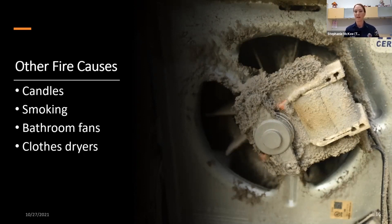Bathroom fans cause way more fires than I would have ever guessed. This picture here is a picture of a dirty bathroom fan. So what happens particularly with older models, I think it's like the 90s and before that, they didn't have the built-in safety feature that will shut it off if it overheats. And so that dust on there is all combustible. So if the motor is overheating, then it can catch that dust on fire. And then that fire is going to be in your attic space, which you don't have smoke alarms in, and you're not going to notice it as easily.